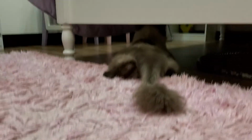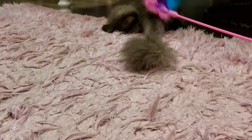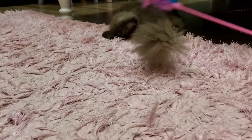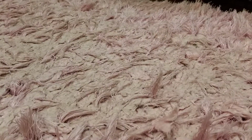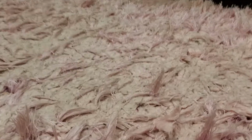Okay, so let's play with him. Come on, Choco. Choco, I'll slap you in the butt. Come on, come on, you see it? Choco is the one that is sick. So, I'll show you the bed.